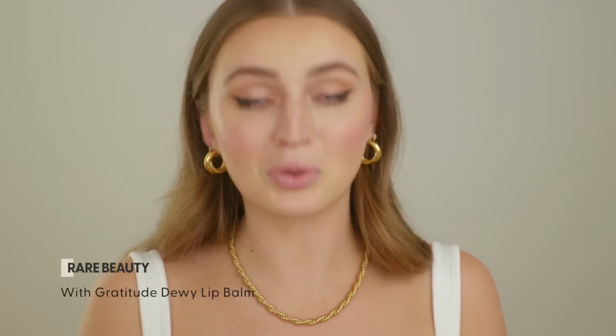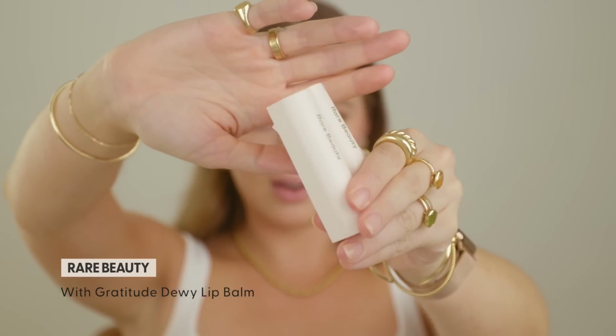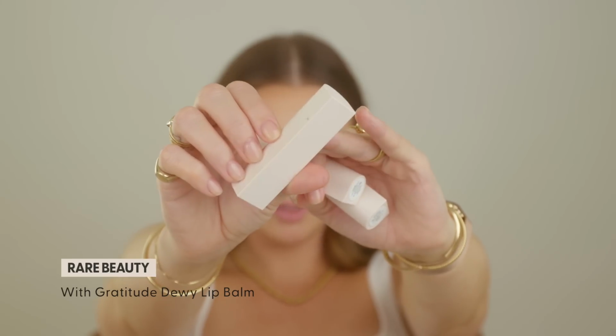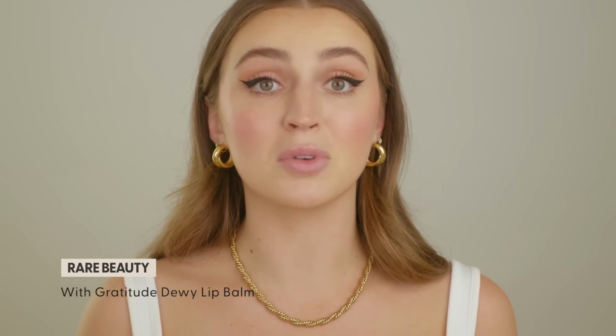Let's move on to the lips, guys. Now, ooh, they have lip balms. They are the With Gratitude Dewy Lip Balms. This is the package here. One brilliant thing that they've done here is they've given them a flat bottom so they can sit on the table and not roll away from you, which is great. One downside, there's nothing to indicate the shades on here. Like obviously it says the name, but there's nothing that shows the shades, which is odd because all of their products show the shade from the package except for the lip balm.